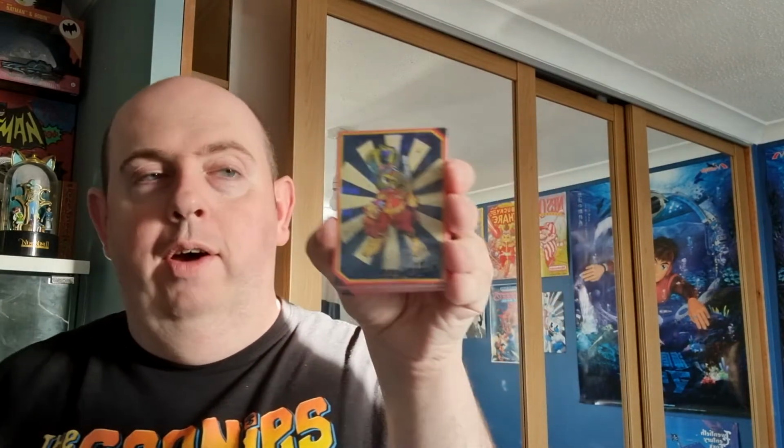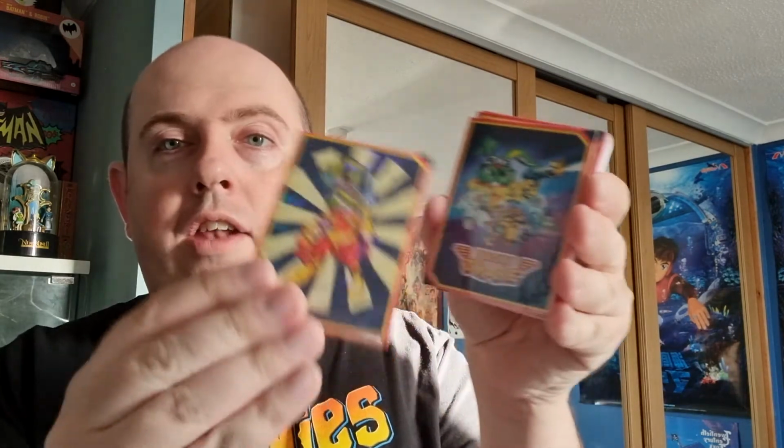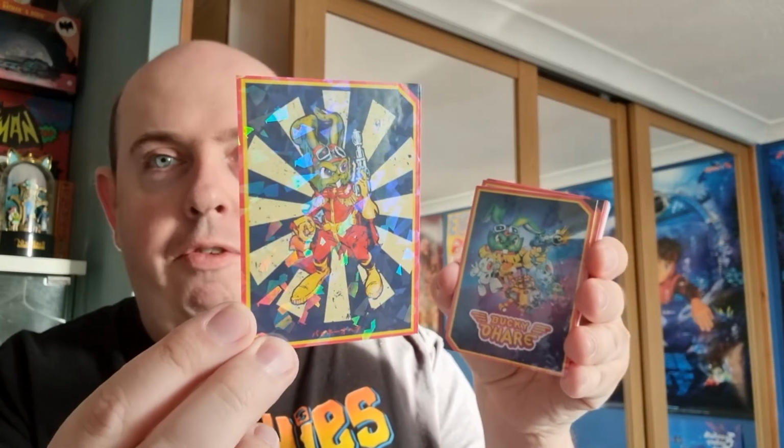Okay, so these are the cards. Now, I'm not going to go through every single one, obviously, but he's done such a variety of different cards. It's amazing. So you've got like 10 odd foils. See that? You've actually got foils of Bucky O'Hare. I'll just show you those because they're awesome.